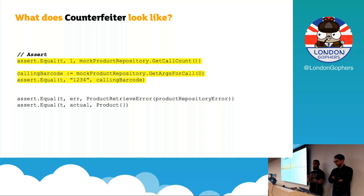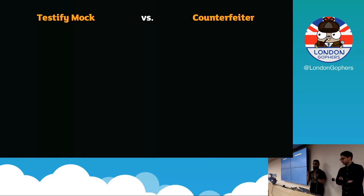And then during assertions, you would have to check how many interactions this mock had. So you'd ask for GetCallCount. The call count is the thing, Get is the method name. And you will see what has been given to this mock. So is it what you were expecting? So you would ask for ArgsForCall with 0, the first call that was made to this, or first interaction it had. And then you will check that.